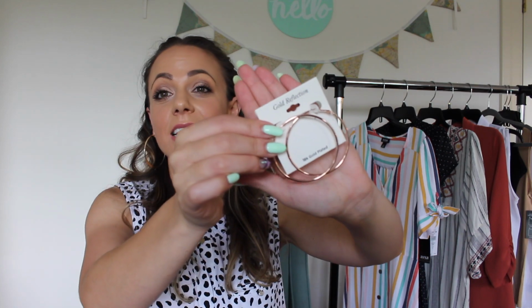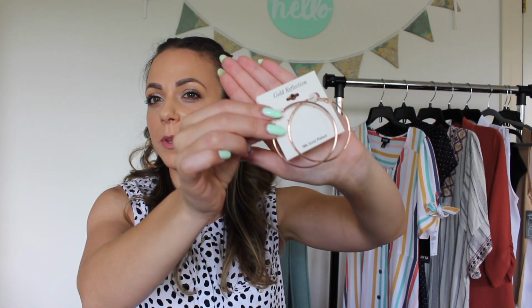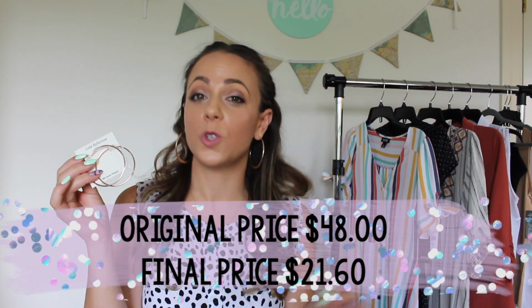JCPenney is kind of known for their jewelry, so I did have to pick up one nice pair of hoops. You can tell that I like hoops. And these are rose gold. I just thought they were so pretty and a really classic shape, but then the rose gold makes them stand out a little bit, and I think it looks good with my skin tone. These look good with all of the outfits that I picked out. So these are a really cute go-to accessory.